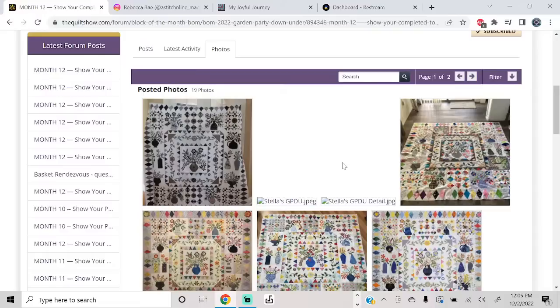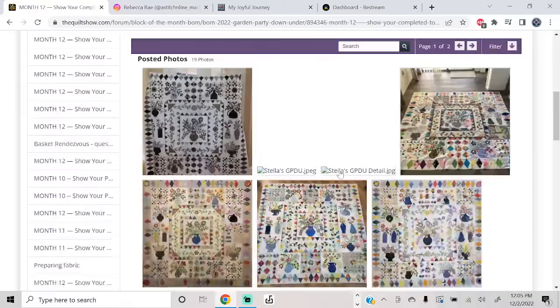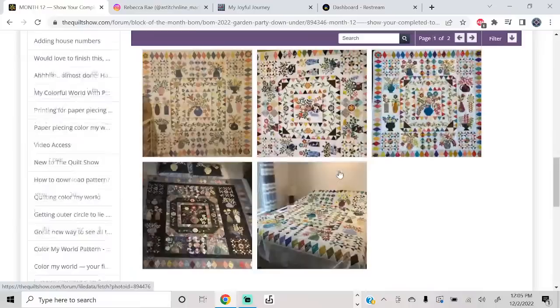And I have a sticky topic post on how to post pictures on the forum that you can refer to, that is right there at the top of Garden Party Down Under. But you can see here all the various quilt tops where people have posted their quilt. Here's this wonderful one with this dark background. Some are kit quilts and some are not.